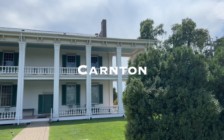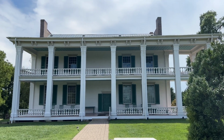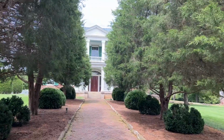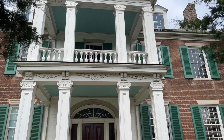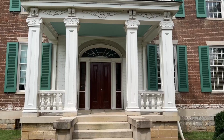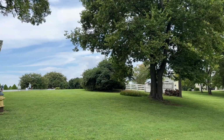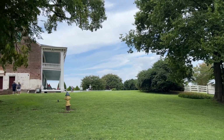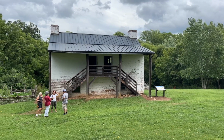So number 1 on my list is Carton. Carton is another federal-style home that was built in 1826 by Randall McGavick, with a Greek Revival-style porch added later by his son, John McGavick. On the same day that the Battle of Franklin overtook the Carter House property just down the road, Carton became a temporary hospital for Confederate soldiers wounded in the battle. The McGavicks took in close to 300 soldiers inside their home.